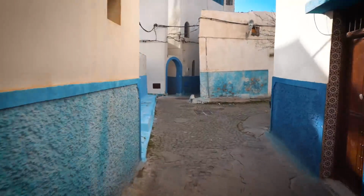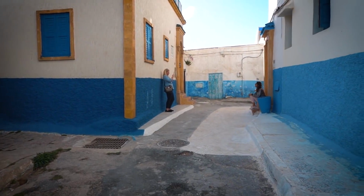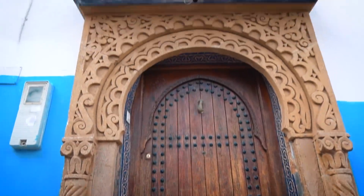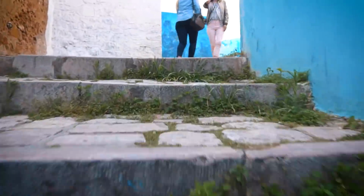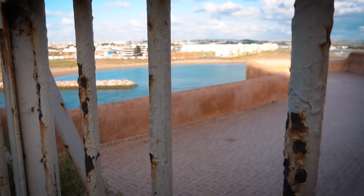Our visit begins in the Kasbah of the Udayas, a fortified district on a hill near the ocean. The Kasbah was constructed during the reign of the Almohads. Inside the Kasbah you will find Andalusian gardens full of orange trees, flowers and palms. The abundance of white and blue can make you think you are on a Greek island.